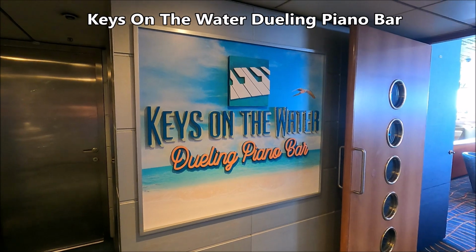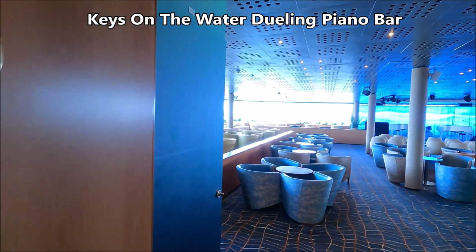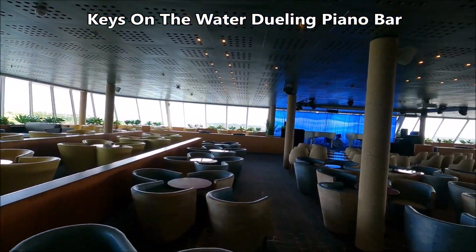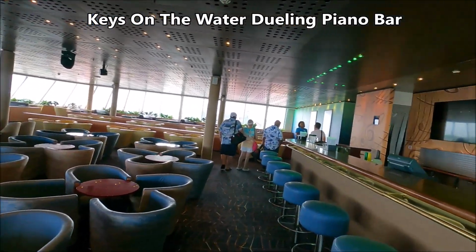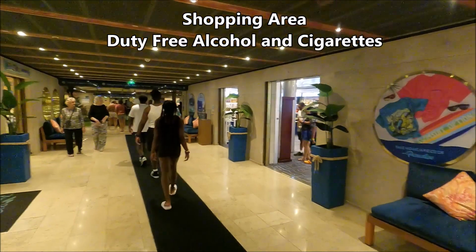Also on board, they have the Keys on the Water Dueling piano bar, and this is found in the front of the ship. And here's where they have the dueling pianos and a bar where you can get some drinks and listen to some great, awesome music with the dueling pianos while you enjoy some cocktails and beverages here at the bar. So here's their shopping area on board.